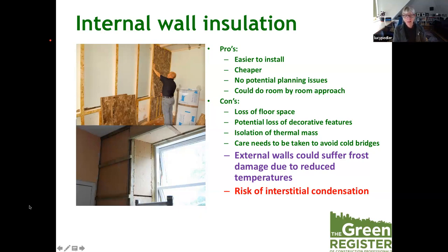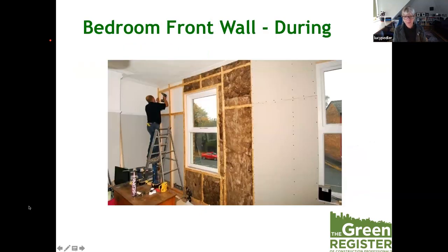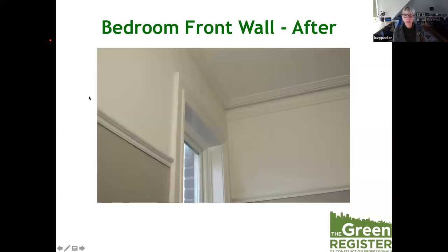So it's not all doom and gloom. You just have to know what you're doing, but that is a serious risk. Now, this is showing a product which has since been taken off the market as a result of that risk, where the owners went out, the internal wall insulation was put on. You can see here there's a decorative cornice. And what the owners decided to accept is that this internal wall insulation would cover up a little bit of that cornice, which isn't too elaborate. They were quite happy with that.